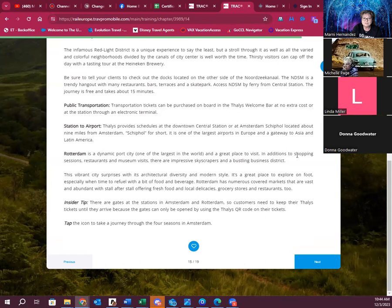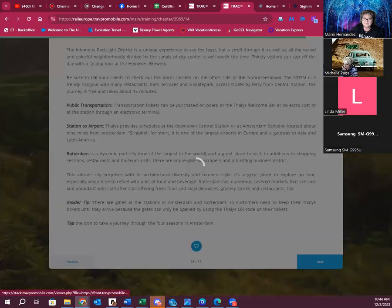Rotterdam has numerous covered markets that are vast and abundant with stall after stall offering fresh food and local delicacies, grocery stores and restaurants too. And then an insider tip. There are gates at the stations in Amsterdam and Rotterdam, so customers need to keep their Thalys tickets until they arrive because the gates can only be opened by using the Thalys QR code on their ticket. Tap the icon to take a journey through the Four Seasons in Amsterdam.